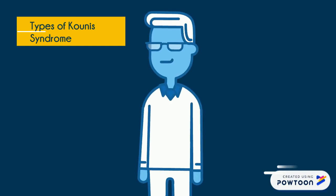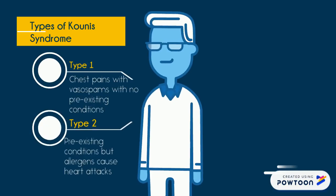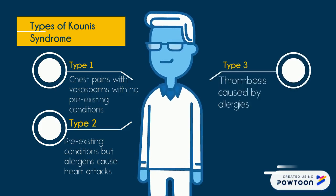There are 3 types of Kounis syndrome. The first involves the constriction of the coronary artery or vasospasm in individuals without underlying health conditions. The second involves people with pre-existing conditions. And the third is characterized by the formation of a blood clot within the blood vessel, also known as a thrombosis.